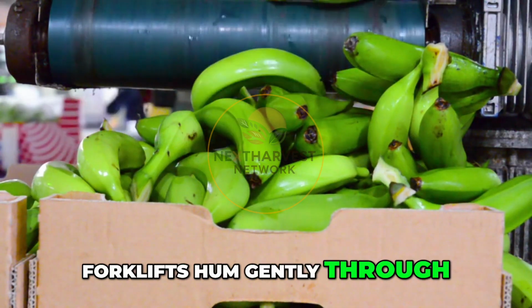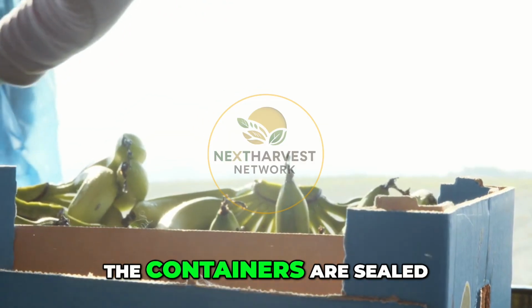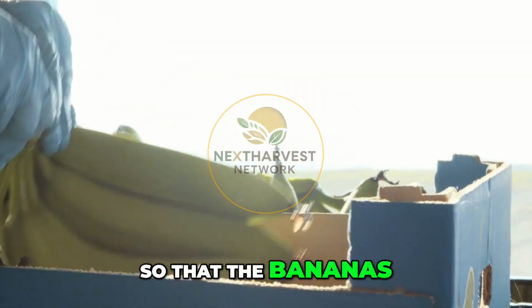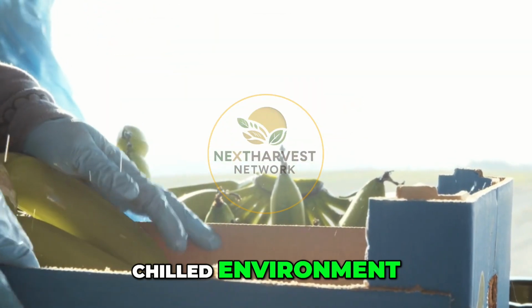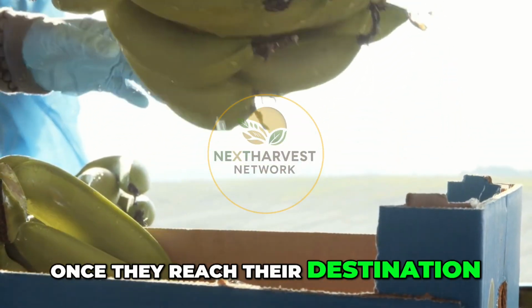Forklifts hum gently through the room as they load the pallets into cool, dark shipping containers. The containers are sealed tight and set to a carefully controlled temperature so that the bananas travel in a perfect, chilled environment, asleep and green, so they'll ripen only once they reach their destination.